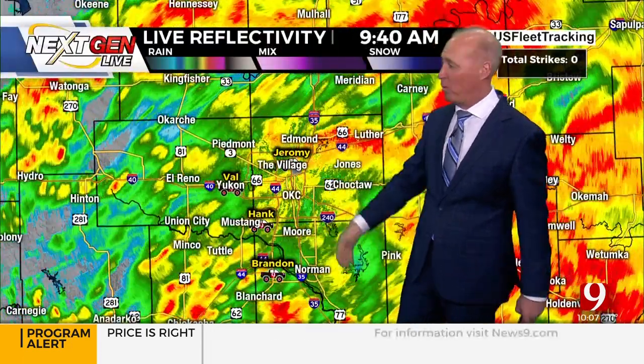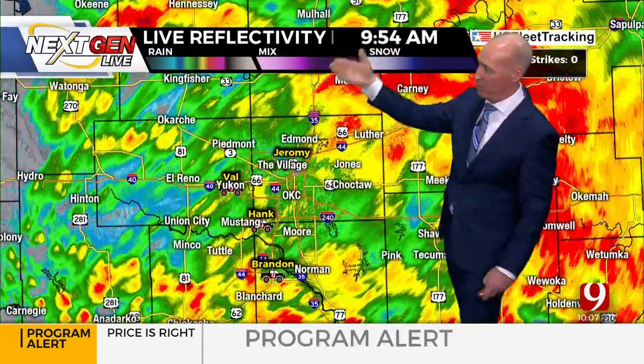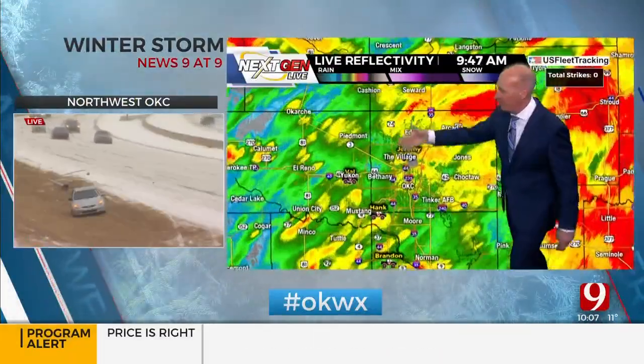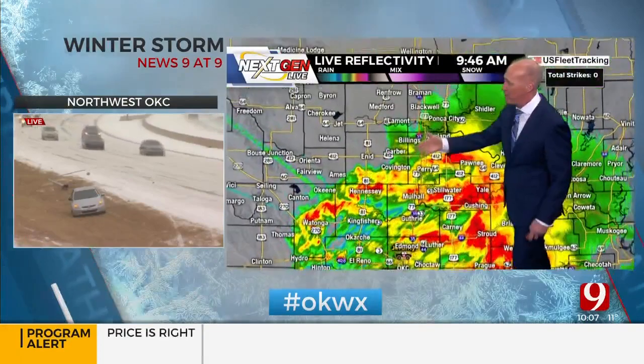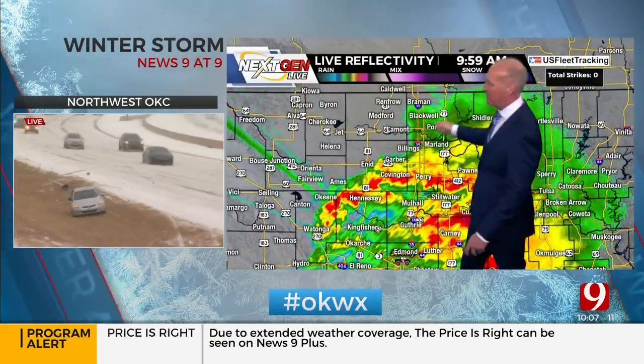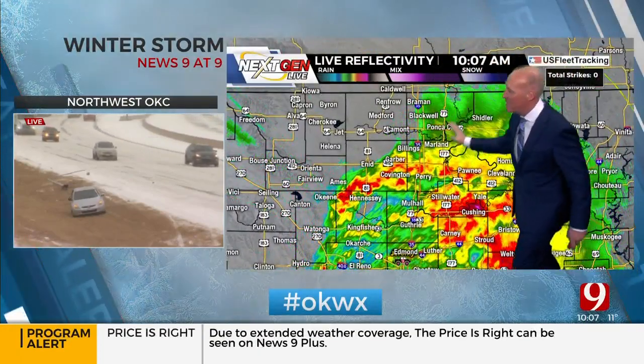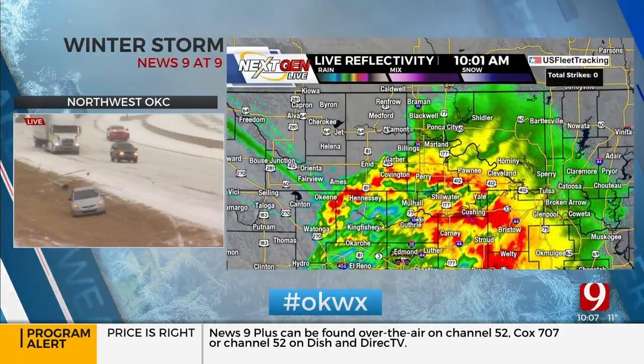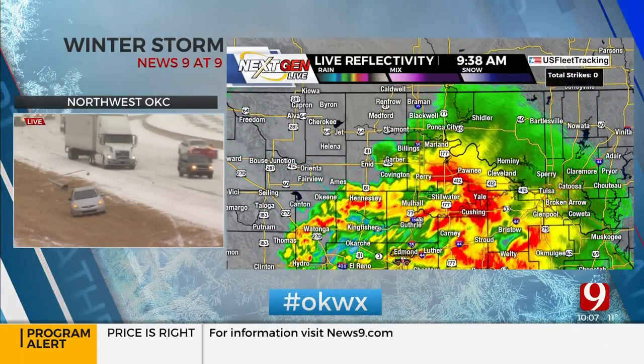Now, by the way, that's the Hefner Parkway and Northwest Expressway. So pockets of light sleet, moderate sleet, a little bit of snow mixed in, and a closer shot of that right across the metro. Northern Oklahoma, Enid, not a whole lot. Ponca City, a little bit, not a whole lot, but enough. Some slick spots up here, south and east of Enid. And that's going to go on another hour or two, and then even that will gradually come to an end.